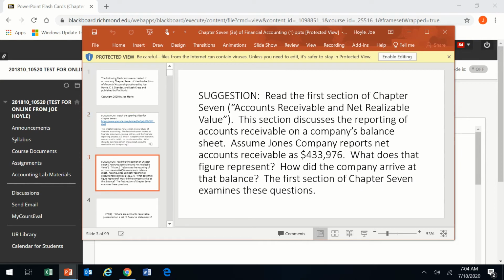Now, once you have that done, we go to card 3, and notice it says here, read the first section of chapter 7. That's about 4 or 5 pages. It's not very long. And rather than simply say, go do it, let's just talk about what we're doing here. Assume Jones Company reports net accounts receivable of $433,976. What the heck does that figure represent? How did the company arrive at that balance?